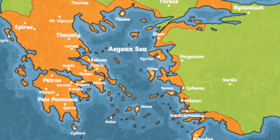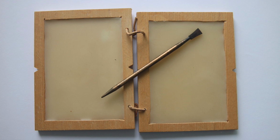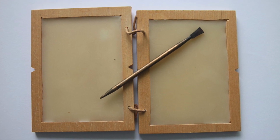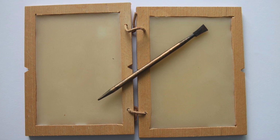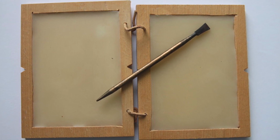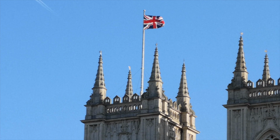The precursor to the modern pencil was the stylus, a tool used by the ancient Greeks and Romans for writing on wax tablets. The stylus was typically made of metal, bone, or ivory, and was used to etch words into the soft wax. However, the stylus was not ideal for writing on paper, as it would tear the fibers and leave a messy, illegible mark.